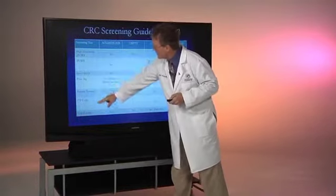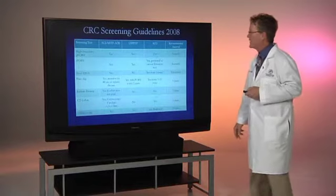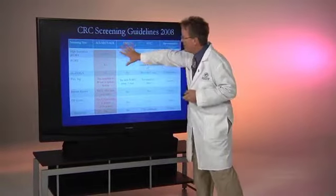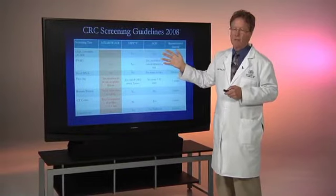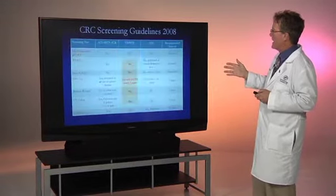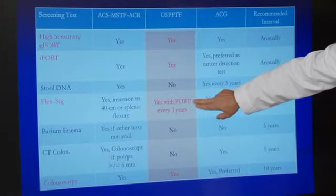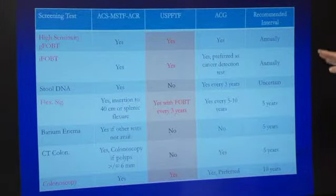Now, on this side, you've got stools for occult blood, stool for DNA, flex sig, barium enema, etc. And this looks at the sensitivities and the specificities. I'm going to go through here just real quickly. In the case of the multi-task force, they basically said yes to everything. The multi-task force says all 6 options are options, and they don't really make much distinction. Now, the U.S. Preventative Services Task Force made it a little easier. They recommended just 3 options: either the stools for occult blood, the short scope, the flex sig with stools for occult blood, or colonoscopy. They did not recommend barium enema, CT colonography, or stool DNA.